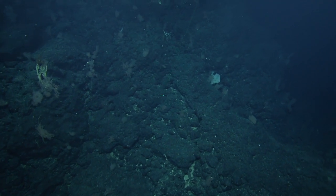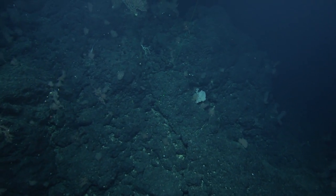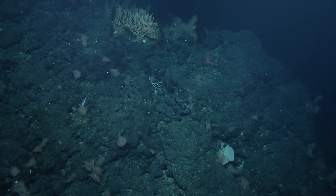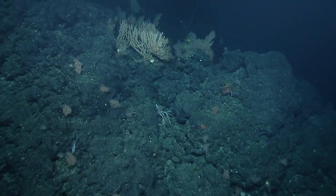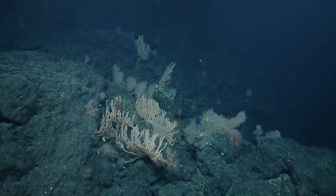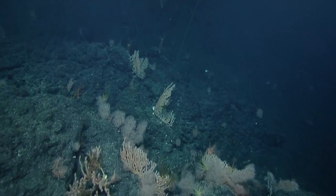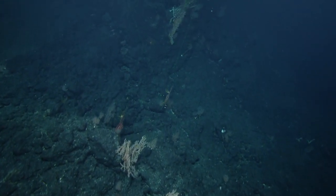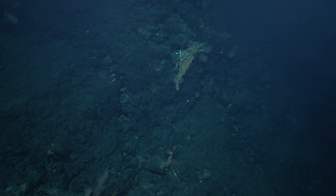Halfway to waypoint four. Yeah, we're moving, and we're still seeing really good stuff. And we got a sample. Rat tail. That was fast. I didn't even see it. The Atalanta cam looks really cool right now. Oh, yeah.